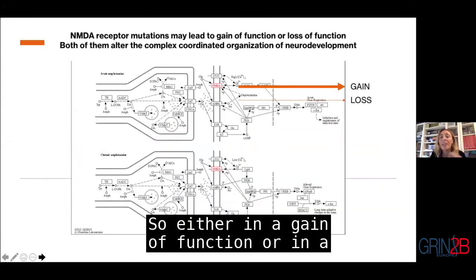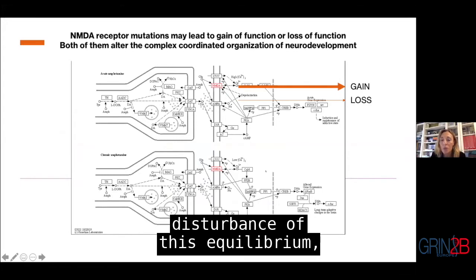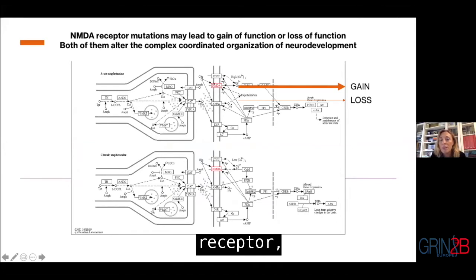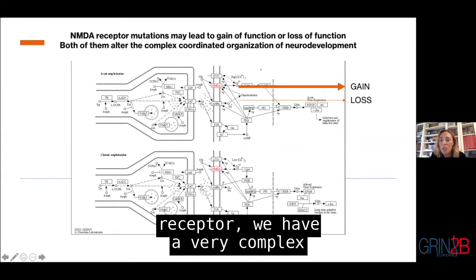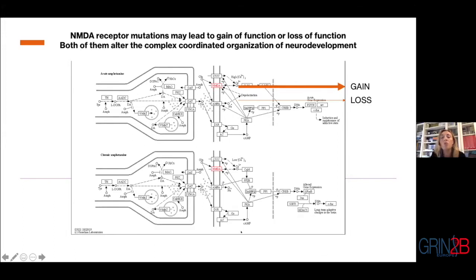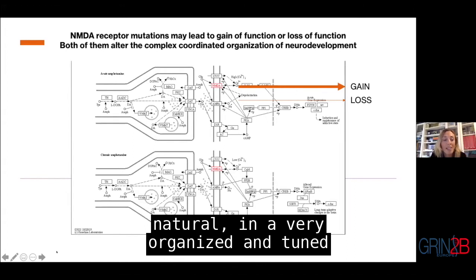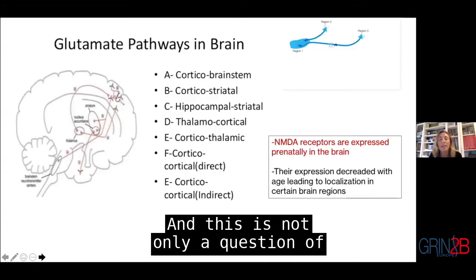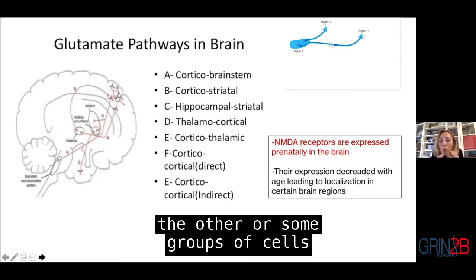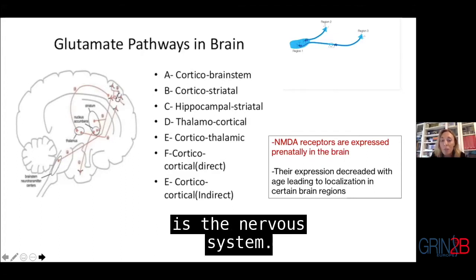So either in a gain of function or in a loss of function, we will have a disturbance of this equilibrium, of this balance, because after the receptor, when the glutamate binds the receptor, we have a very complex network of chemical and cellular reactions that have to evolve in a very natural, very organized and tuned way. And this is not only a question of one cell that communicates to the other, or some groups of cells that communicate and have a conversation between them, but it's a question of a system, which is the nervous system.